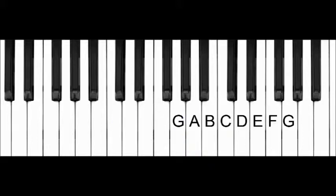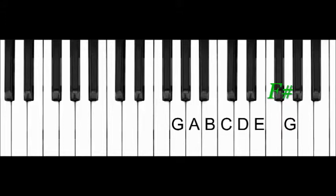G, A, B, C. So B, C is a 3rd and 4th. It's a half step. It's good. The next 4 letters is D, E, F, G. The 3rd and 4th is fine. The 7th and 8th is not, because 7th and 8th is a whole step. So we have D, E, F, G, so we have 4 whole steps. We need to have a half step there between the 7th and 8th. So we need to raise the F to F sharp, giving it a half step between that and G, correcting it, making it a major scale.